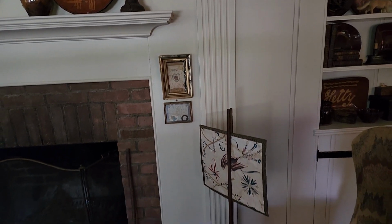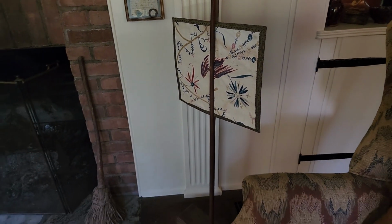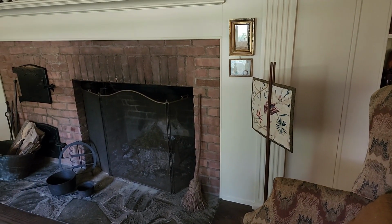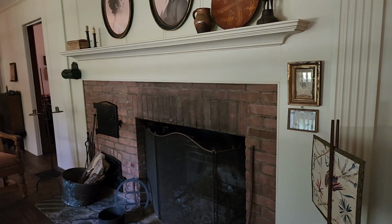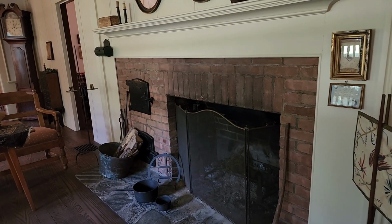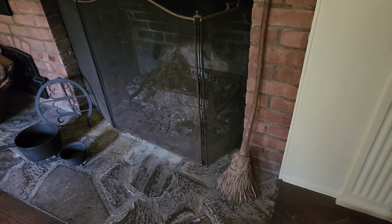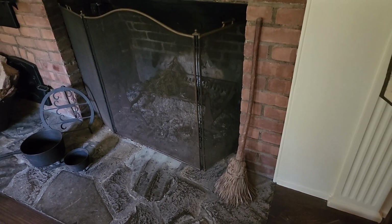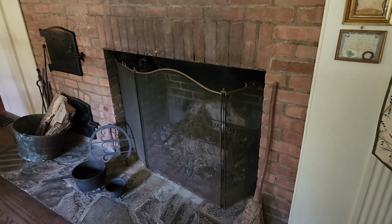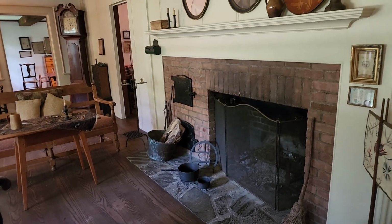And this was a very early fireplace screen. Quite a formal piece to have. The ladies would have sat in the chair here beside the fireplace and then have the fire in the fireplace so that they could keep the heat off of their skin, off of their pale face. And she did say also that broom right there is an original, actual, real, authentic fireplace broom to brush the ashes from the fireplace. You don't often find the real thing because so often they would have burned up.